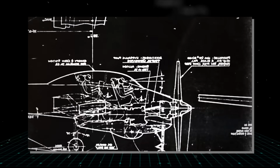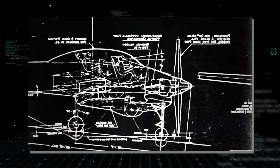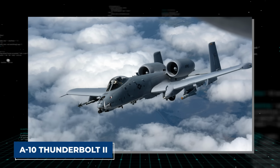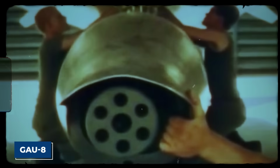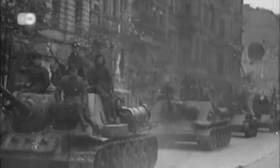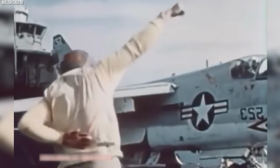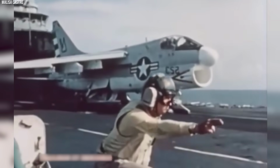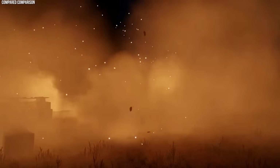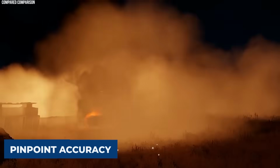In the annals of military aviation, it's rare to find an aircraft designed around a gun. Yet that's precisely the story of the A-10 Thunderbolt II. Recognizing the potential and sheer power of the GAU-8, military planners realized that such a weapon required a dedicated platform. The aircraft couldn't be just a carrier. It needed to be an extension of the gun itself, capable of delivering its firepower with pinpoint accuracy.